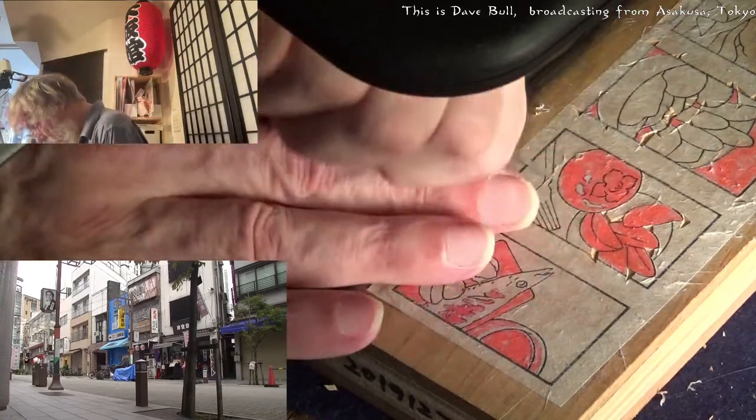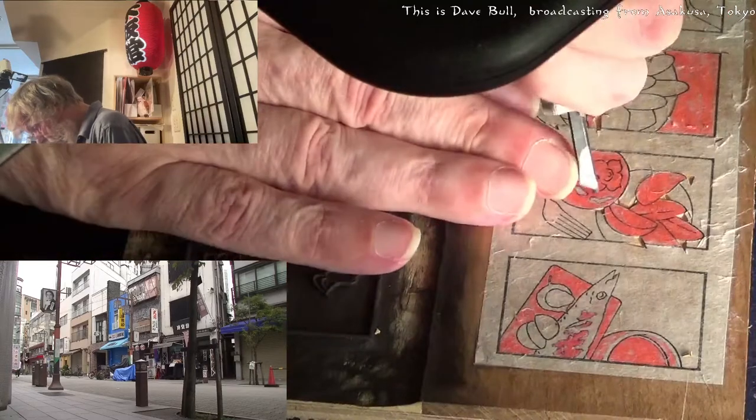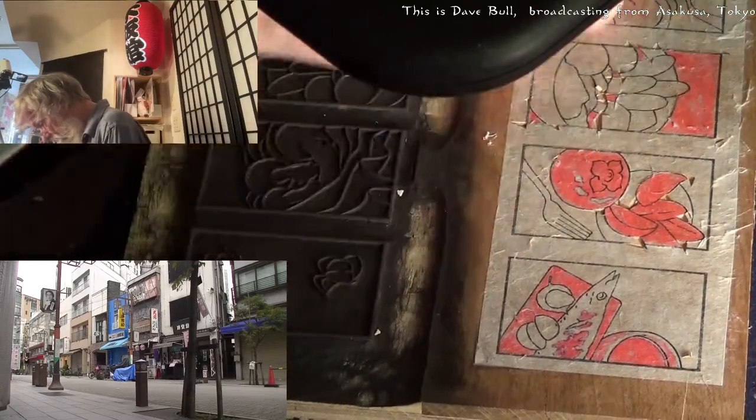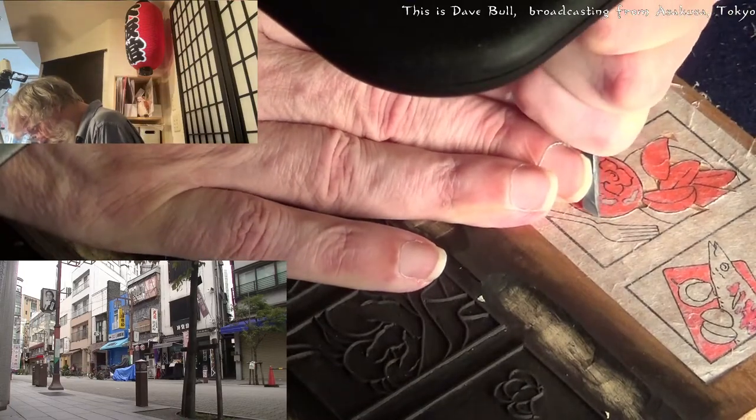9:15. Okay, let me just finish going around this persimmon. Buzz, buzz, buzz. I can feel the buzzers. Okay, relax, relax. Let me finish going around this persimmon.